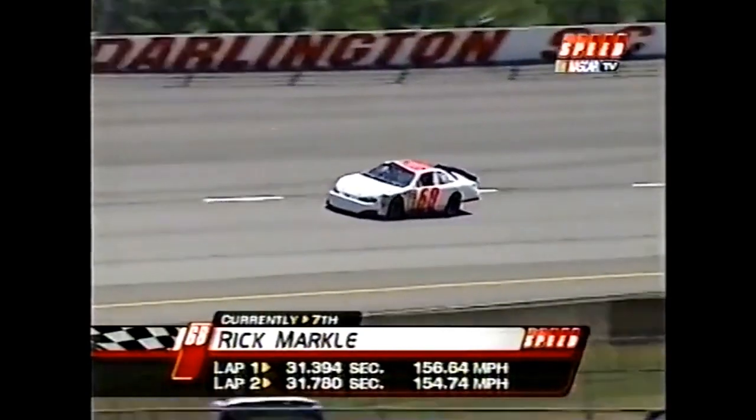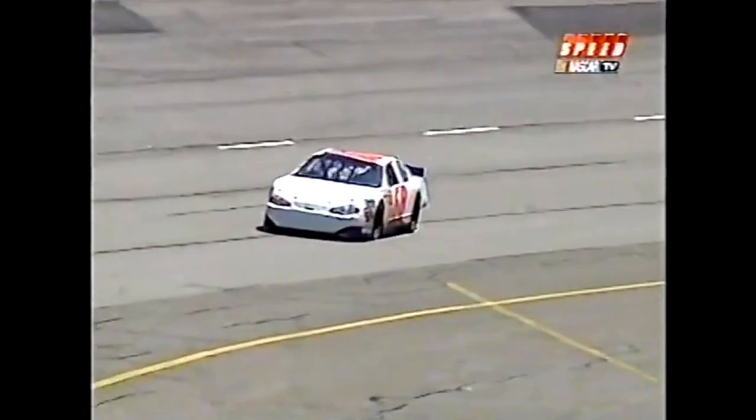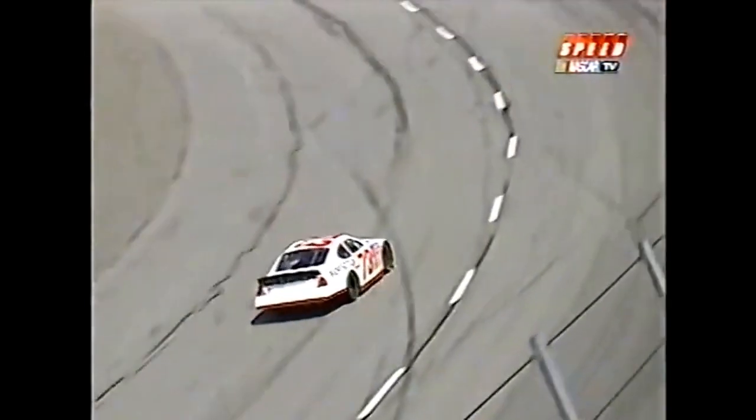Phil Bonnefeld went out on the track in the Danny Boss number 22, but never got up to speed and pulled in. Here's Dave. Yeah, Mike, standing by with Casey Mears.